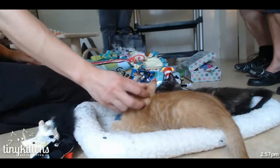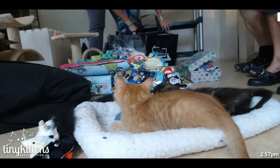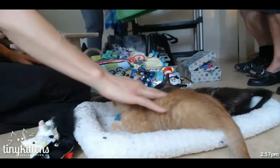Since they start having kittens so young, they usually don't get fully grown because it slows them down. It stunts their growth when they're trying to have kittens while not fully grown.